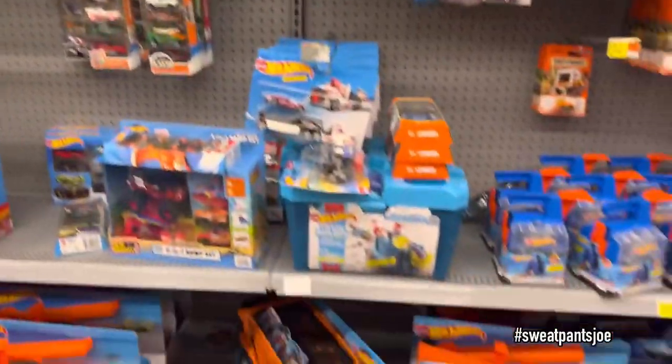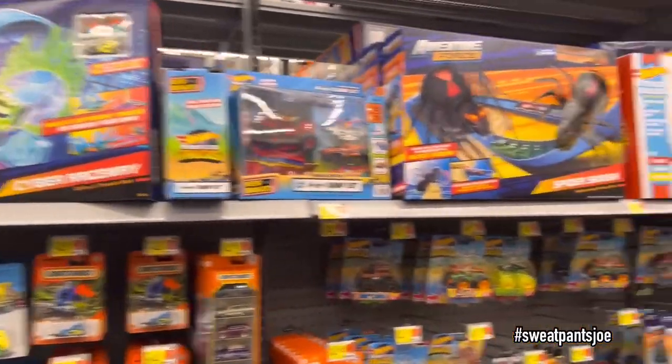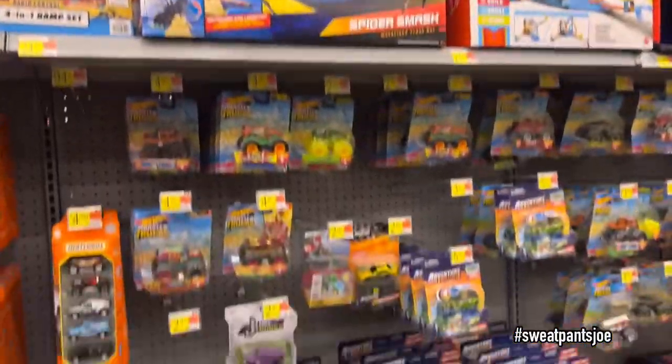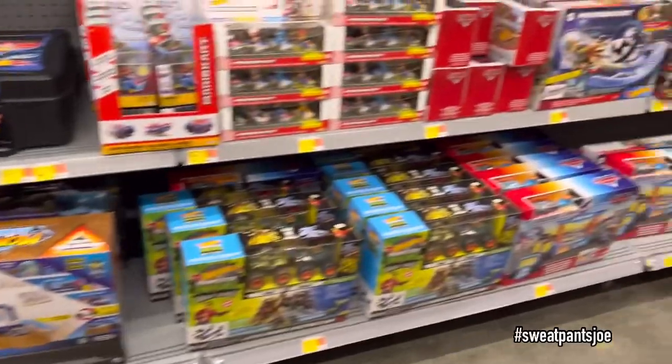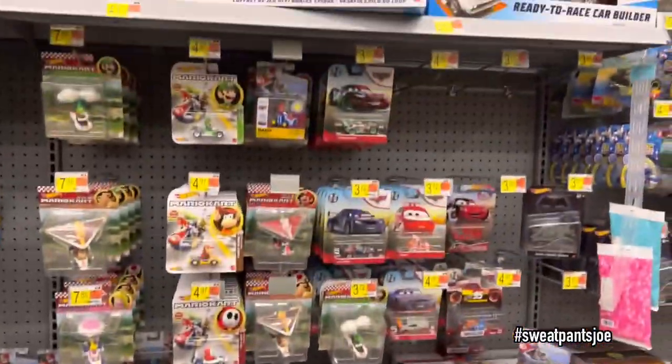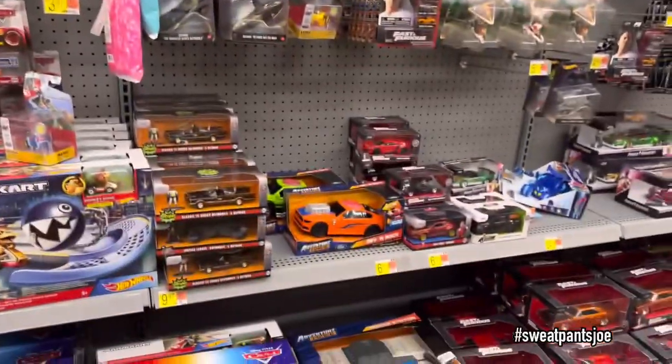Hot Wheels section. I gotta start getting into more Hot Wheels stuff so I can sound like I know what I'm talking about with Hot Wheels to you guys, because I really don't. I'm really ignorant when it comes to Hot Wheels and what's popular and what's collectible. So well, there you go. That was Walmart today, and I'll cut to me in the car.